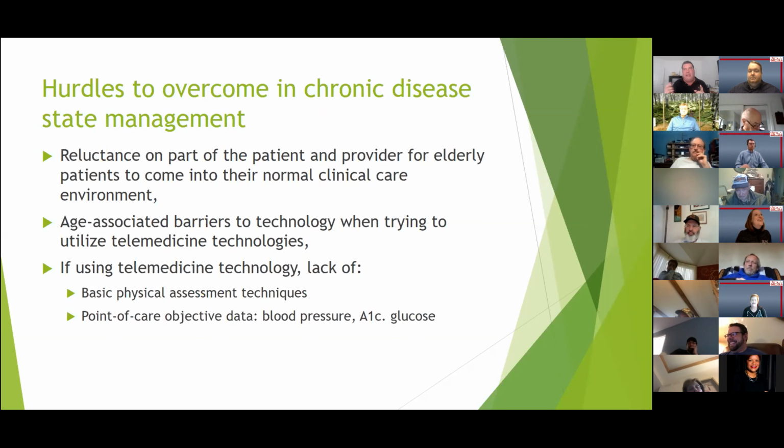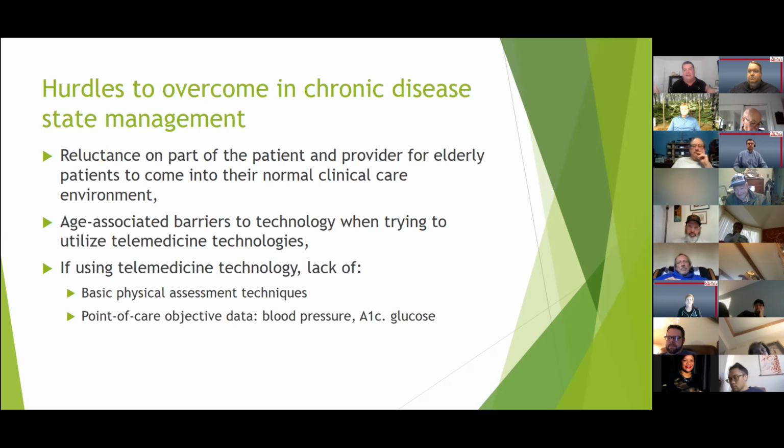Many of my patients that I see do have home internet. However, I will say that the speed of their internet maybe hasn't been updated in the last 10 years or so. And so when you start using video conferencing, then the lag time gets really bad. And so that's our hurdle to get over too. Then also, when you're using telemedicine, the basic hands-on skills of patient care are just eliminated.